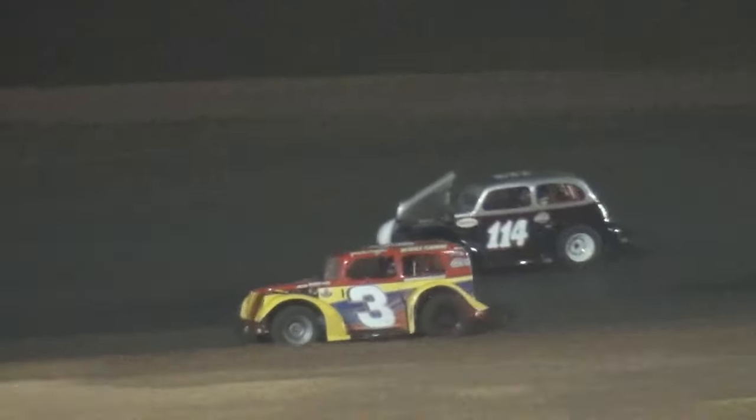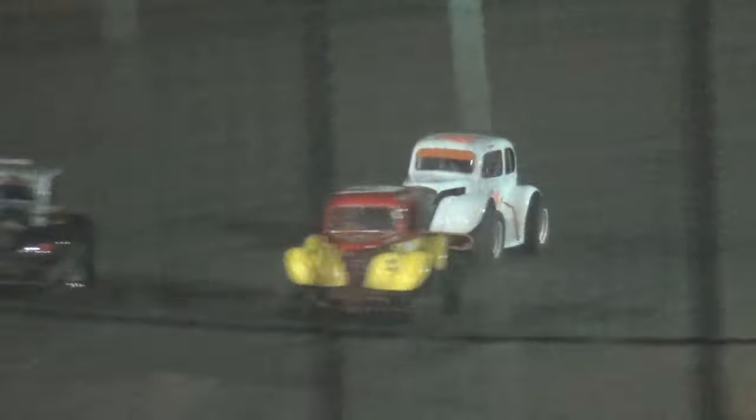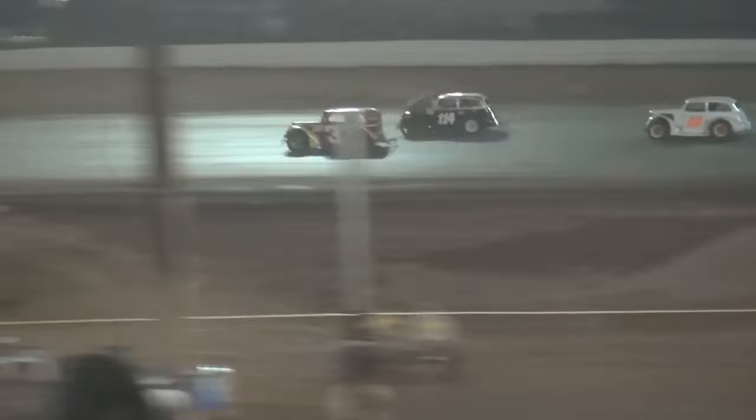Off turn number 4, McDougal still your leader. Garner trying to hold on to the number 2 spot and trying to hold on to his hood. You can see that hood ready to come off right there on that 114 car. If somebody tries to go around the right side, I'm not sure he can see them. Here they go down the backstretch. On the outside, door-to-door through turns 3 and 4.